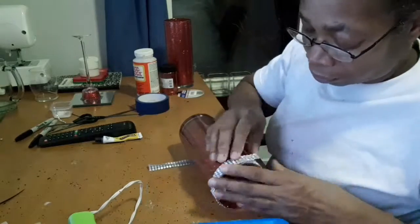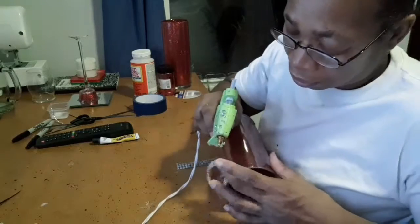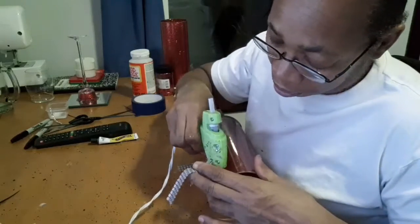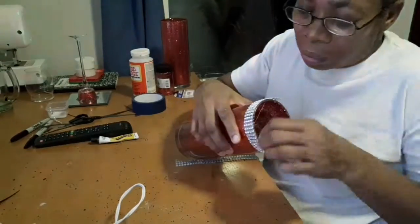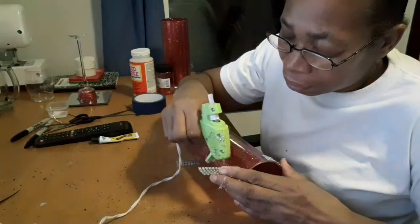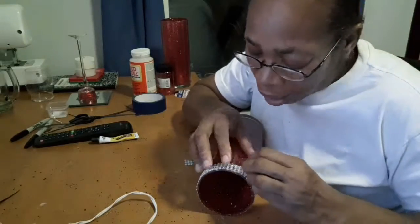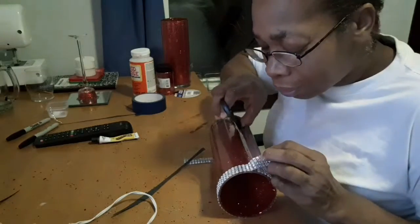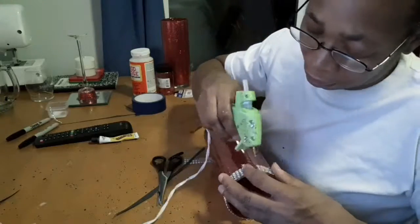So I'm going around each side until I get it all even to match up with the other side. I'm making sure that I put the glue on the 2 outside rows, cleaning up spider webs as I go along. And now once the ends of the diamond wrap meet up, I'm going to cut it like you see me doing here. And then I will glue those 2 ends to meet.